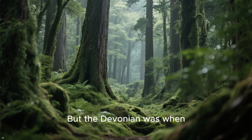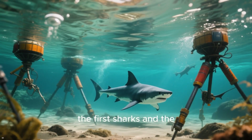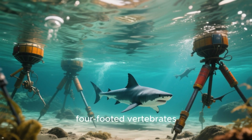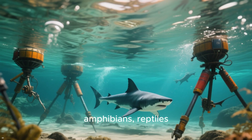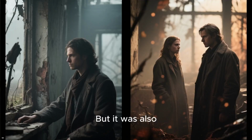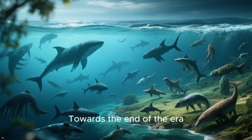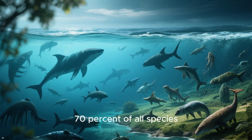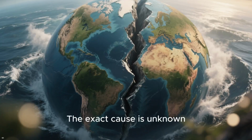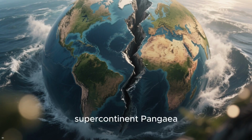But the Devonian was when things got really exciting. This was the age of the first sharks and the first tetrapods, four-footed vertebrates that would eventually give rise to amphibians, reptiles, birds, and mammals. But it was also the last period of the Paleozoic. Towards the end of the era, a mass extinction killed off around 70% of all species. The exact cause is unknown, but it may have been related to the breakup of the supercontinent Pangaea.